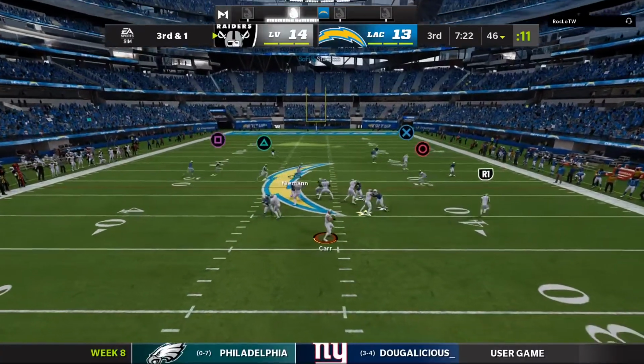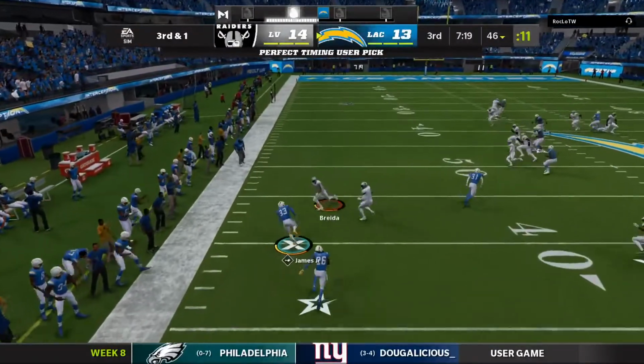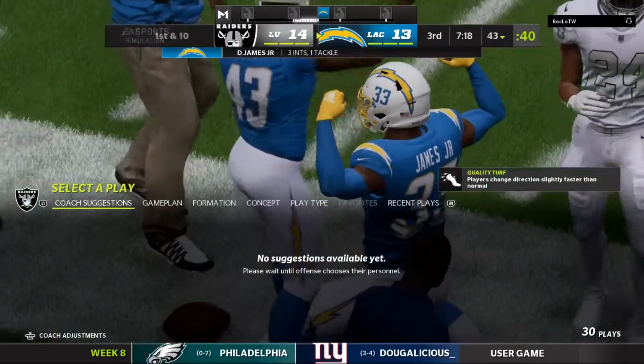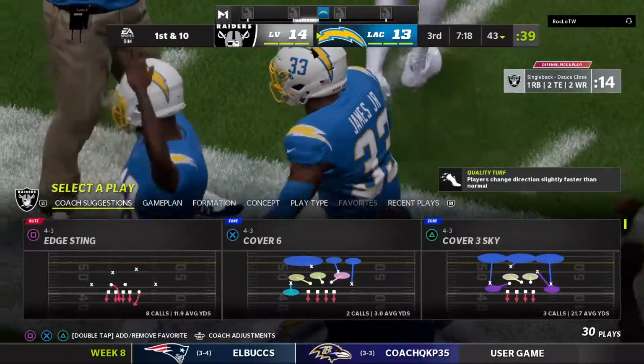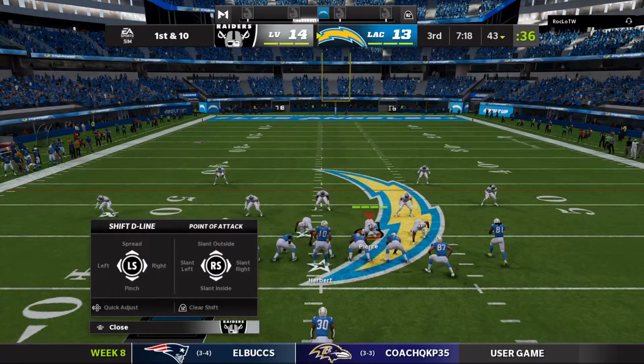Carr to throw on third and 1. And his pass is intercepted for the fourth time today. Derwin James with a pick. And the Chargers will take over here as they get it up to the 43-yard line. The Charger drive about to get going.